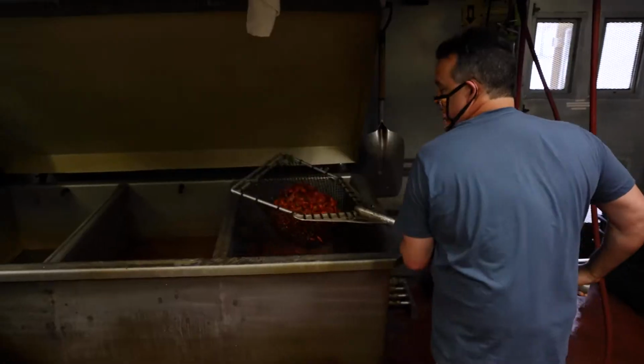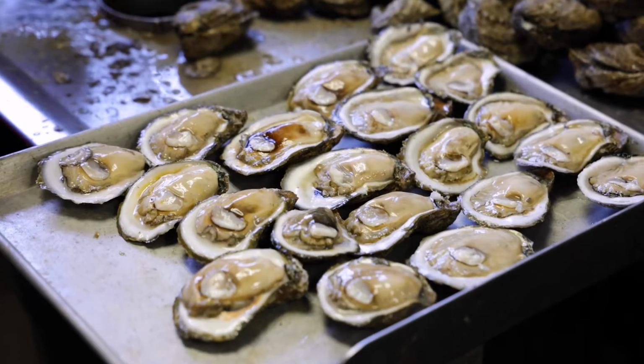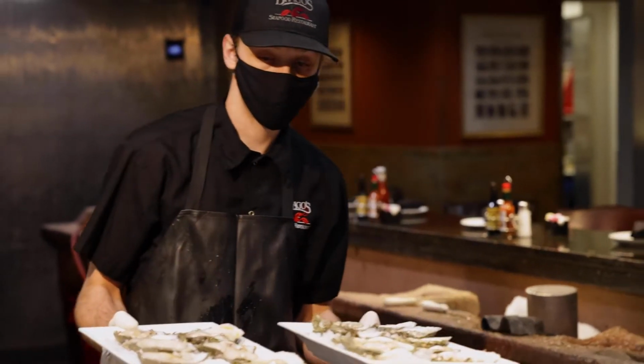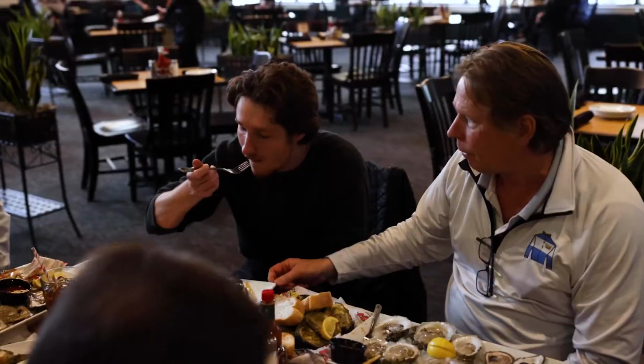Louisiana produces nearly 1/3 of all the seafood consumed in America, but the pearl of Louisiana's harvest is the oyster. There are dozens and dozens of ways to prepare this southern delicacy, but none have caught fire like the char-grilled oyster created right here at Drago's restaurant almost 30 years ago.